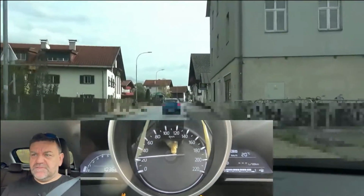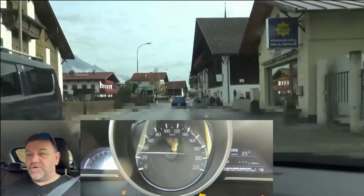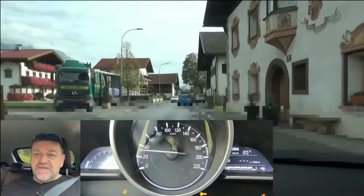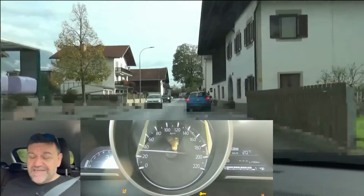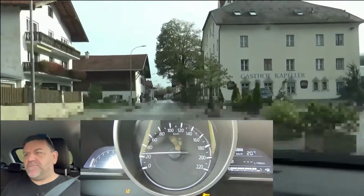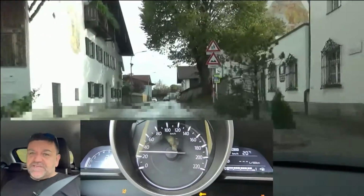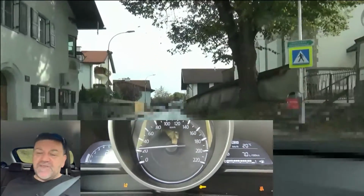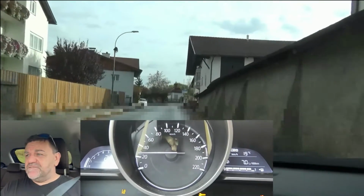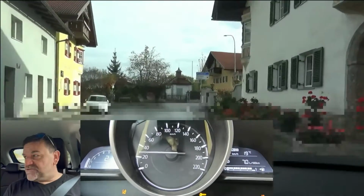So we have here the 55 kilowatt, 75 horsepower, 1.5 liter engine. It's a petrol car. WLTP consumption is 5.1 liters per 100 kilometers. NEDC is 5.3 WLTP, 4.1 NEDC. Unladen weight is 1,059 kilograms, 2,330 pounds. And I tried to move the car as efficiently as possible on the Ecodriver loop.